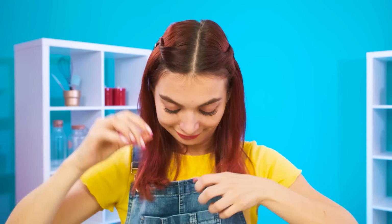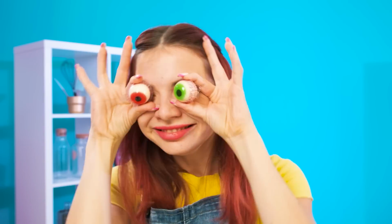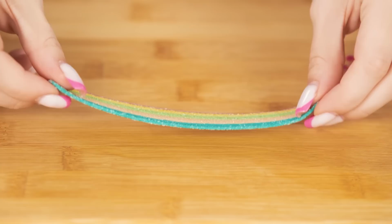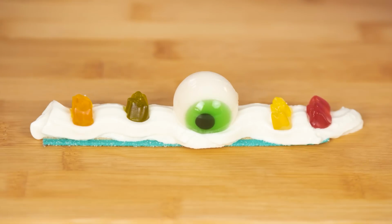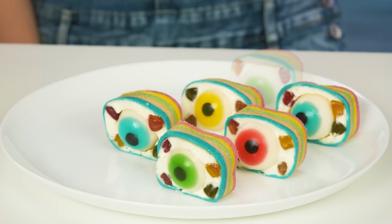Sushi with nasty seaweed. I'd rather do something sweet again. Or sweet and sour. Let's take the sweet and sour tongues. Add whipped cream instead of sauce. Grate a marmalade eye and a few marmalades from Haribo. How big and colorful they turn out. Have you ever seen sushi like that? This is just absolutely perfect.